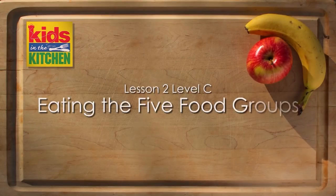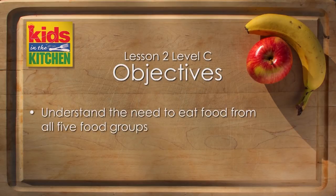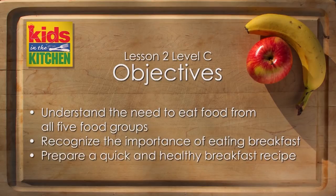Welcome to Lesson 2C, Eating the Five Food Groups. The objectives of this lesson are for students to be able to understand why we need to eat food from all five food groups, recognize the importance of eating breakfast, and prepare a quick and healthy breakfast recipe.